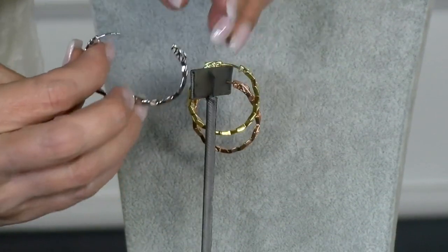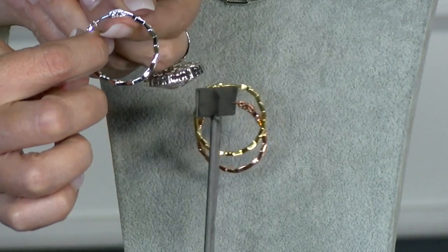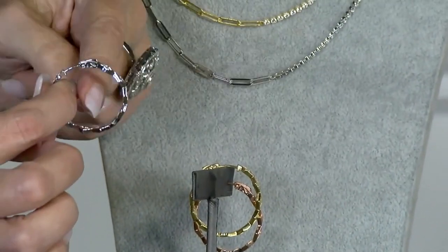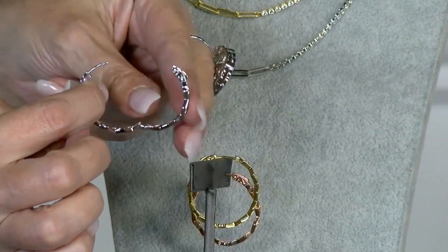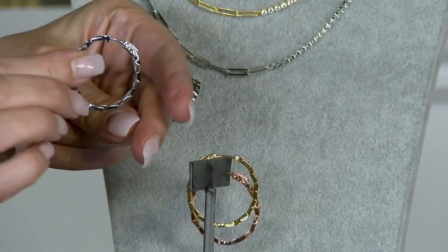So the mechanism is very high-end and beautifully done, and you just hear it clasp like that, and then you just push this on the back and it opens. Now, if you don't push that, it doesn't open. If you push this little button right here, isn't that gorgeous? Very high-end, beautifully done, all the wow in the front.